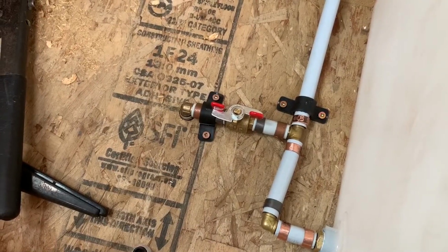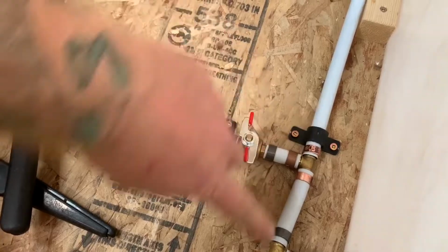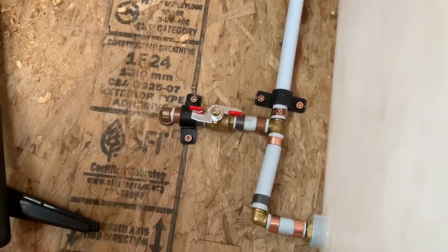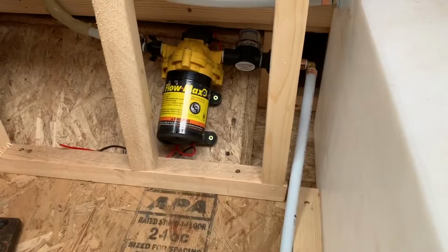We decided it was important to actually have a drain valve. So now you can just dump, and this will drain out the tank and just go right onto the ground. So if you have to clean it or whatever, do a quick drain, it's a lot easier than cycling the pump to run all the water out of it.